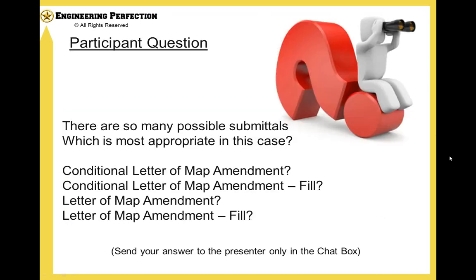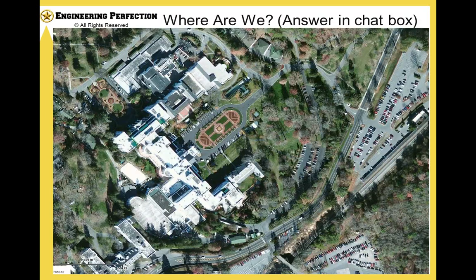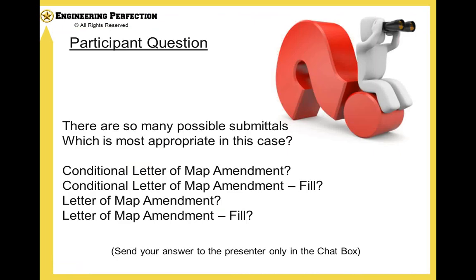Let's see what other comments we have here. We've covered the bases, I think, with the comments. So let me go back here, unless I'm out of sequence. Yeah, I am. Okay. So, time for a vote. Of all these submittals, conditional letter of map amendment, conditional letter of map amendment fill, letter of map amendment, or letter of map amendment fill, which do you think is the most appropriate form to submit to FEMA? I don't know the answer, and I would want to talk with John Janowitz or somebody in Region 3 to find out. If somebody has some ideas on who else to ask, let me know.